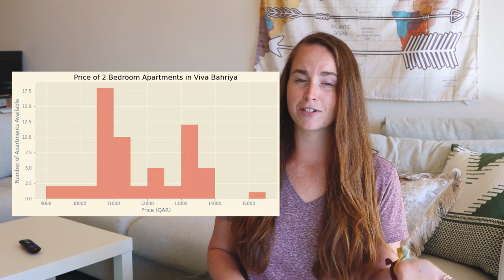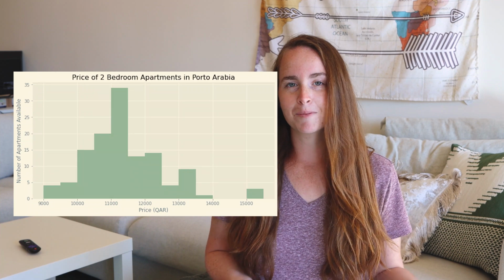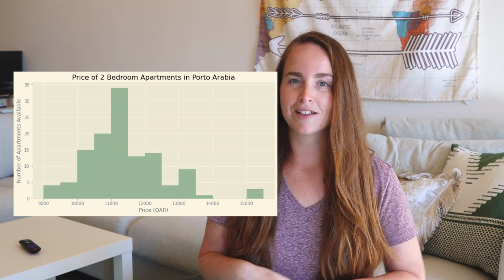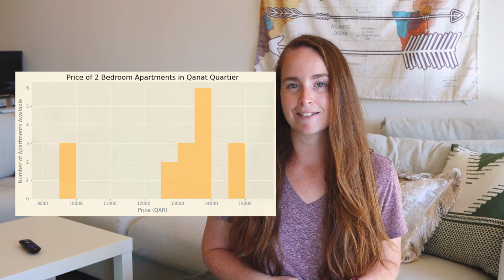Next, for two bedrooms, it's about the same sort of hierarchy as one bedrooms. The neighborhoods are priced pretty similarly, but the least expensive is in Viva Maria, where you can find an apartment from between 10,500 reals a month to 13,000 reals a month pretty easily. Over in Puerto Arabia, you'll expect to pay around 11,000 reals per month, and then in QQ, it's around 13,000 reals per month.